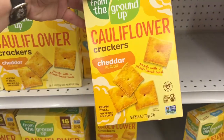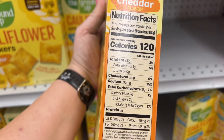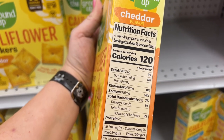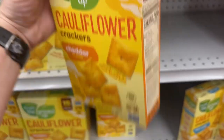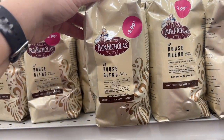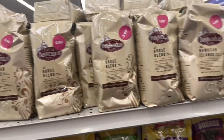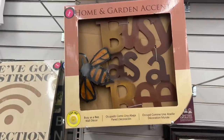Cauliflower crackers, cheddar made with plant-based twist. Carbs, 19 grams per serving, I'm assuming. 2 grams of sugar. Those are cool. Papa Nichols coffee house blend, medium roast, $3.99. Never seen that here before. That's really cool.